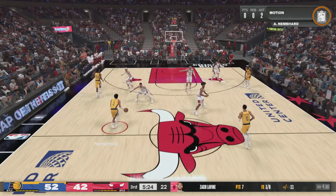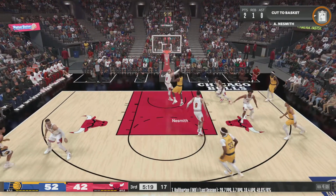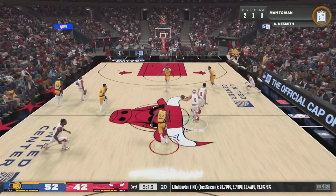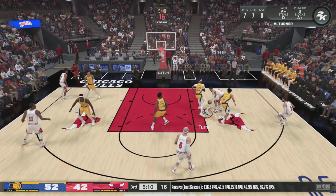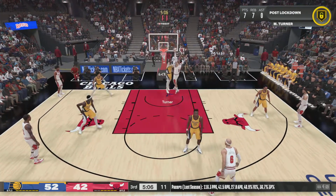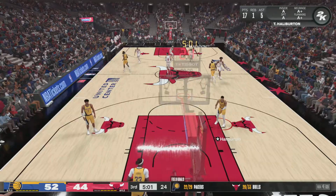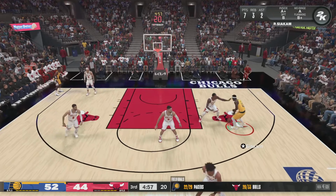And so it's Halliburton with it. He brings it up for Indiana. The biggest lead of the game, 15 points. Nesmith's shot is off. And for Chicago, they're shooting around 59%. They've been outstanding on the offensive end. Vucevic in the post. It's against Turner, and that one drops for him. Sometimes, quite simply, getting a hand in the face of Vucevic is not enough. He doesn't buckle when the defense tightens up.